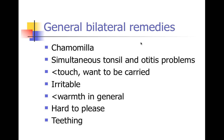They're aggravated by touch, but yet they want to be carried, which is kind of peculiar. This is the kind of child that is reaching out their arms, please carry me. But then as soon as you touch them, don't touch me. It's kind of an irritable nature. The word is capricious. Whatever they want, when they get it, they don't want it. They're aggravated by warmth in general, very hard to please.